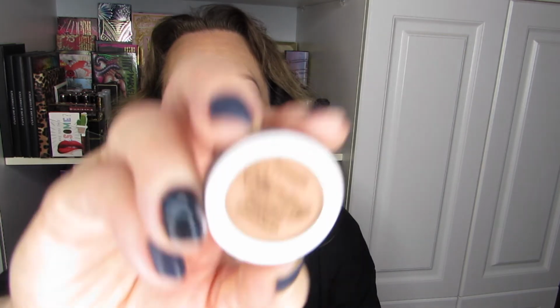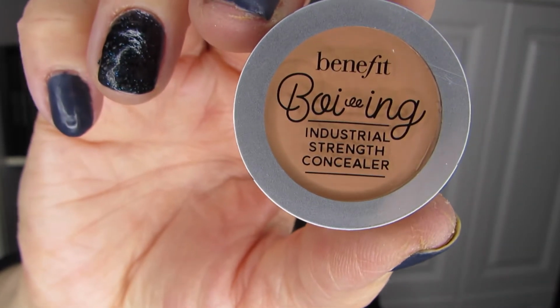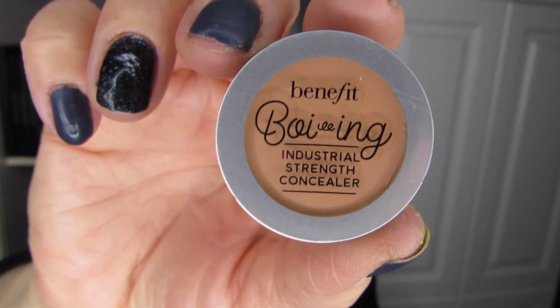Okay, so I've got box number 3 right here. So you can see that that is indeed the box that I have here. I'm opening it up right now. Oh, this is good timing. And here is the Boing Industrial Strength Concealer. That is great. I'm really happy to get this concealer. It is a product that I can use pretty much right away. That's fantastic. It'll go around my nose for sure as a concealer.